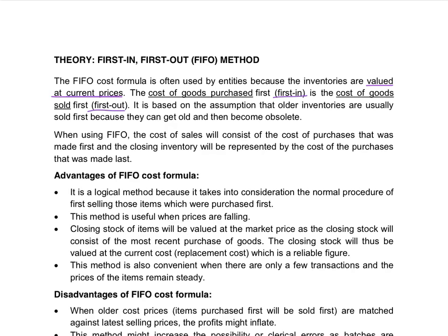So your cost of sales will always be the first purchases, and your closing inventory will always be at the last purchases. This is based on the assumption that older inventories are always sold first, so that they can't get old and become obsolete and you won't be able to sell them.